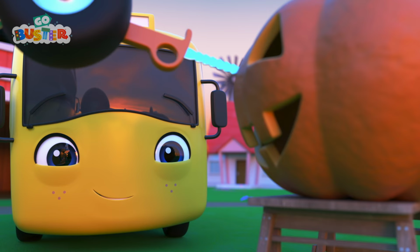Look out, it's in the air. Buster flips, the pumpkin slips and rolls off over there. A pumpkin is what we need. Now it's on the floor next to the door. Happy Halloween!